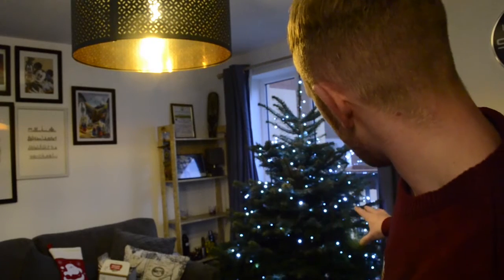So, I have the lights on the tree. Boom, boom, boom. It is easier with 2 people, but this year, unfortunately, because I am now single, I don't have a second person to help me arrange the lights. So I've done it myself, and I feel like I've done a pretty good job. Obviously, you want even distribution over the tree, but I feel like that's pretty good.